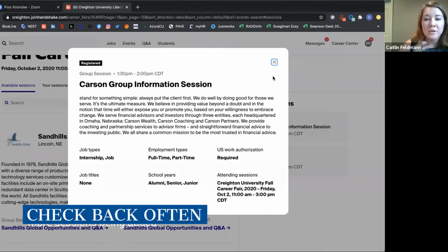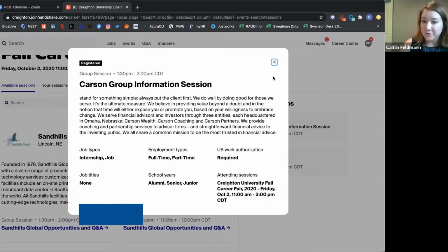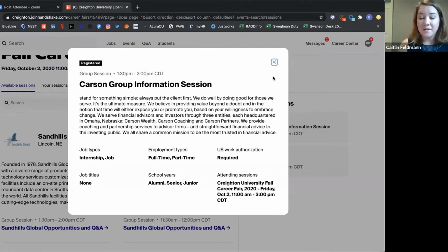Make sure that you keep checking back on this. Like I mentioned before, we're seeing more and more recruiters and employers register every day as we get closer to the career fair. So as you are registering for sessions, checking back, and doing your research on the employers that are here, make sure you keep checking back into these sessions, especially some of our employers that are filling up pretty quickly. We're encouraging them to add more one-on-one sessions or more group sessions. So if you feel like you're missing out on someone, feel free to let us know in the Career Center. We can always reach out and let them know. But that's also something you can be checking back on to make sure that you're able to get into some of these great sessions.